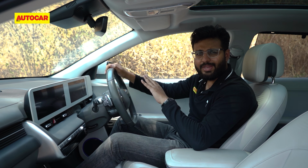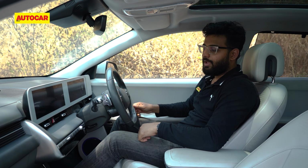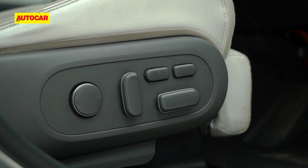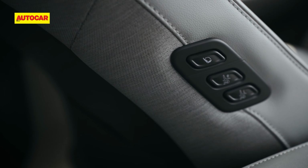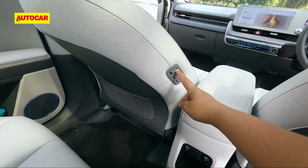Even the instrument cluster, very clean and simple. You see exactly what you need to see. All the information is neatly laid out, so that's a good touch as well. And coming to the seat comfort, it is extremely good. Broad seats, very well cushioned, and plenty of adjustment. You have an extra bit of under thigh support as well, so that's an added plus. You have boss mode for this front seat, so you can move this seat up ahead and behind and just add more space into the back.